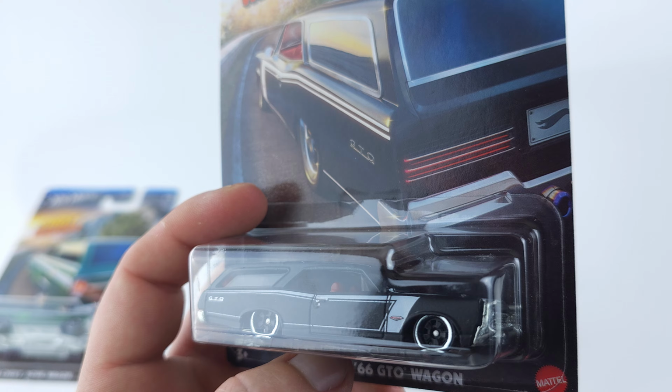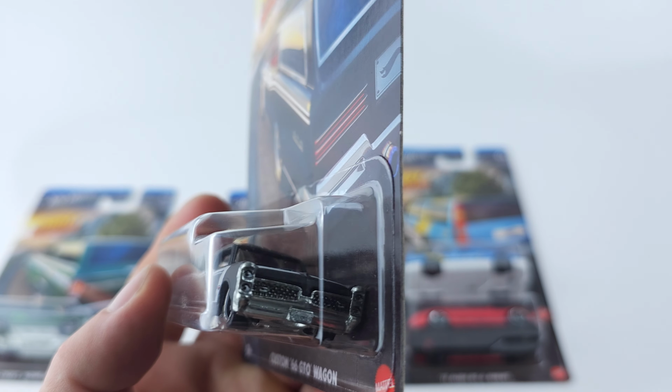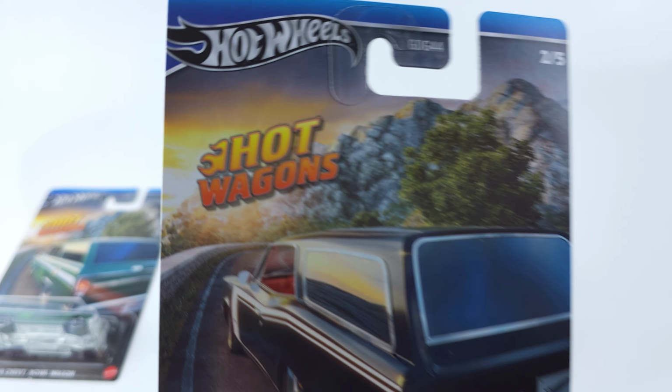Alright, and number two, we got the custom 66 GTO Wagon. This one's pretty slick. Little GTO on the back there. Hot Wagons logo. Pretty cool.